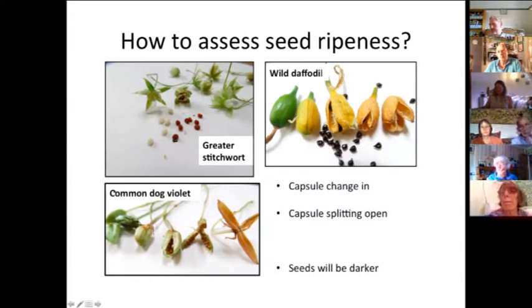Another seed that you might want to focus on collecting, that Mark also mentioned, is common dog violet. It does have a habit of splitting open as soon as the weather gets warm, especially if they're growing out in the open. So obviously the capsule on the right, you've lost the seed there, so that's too ripe. It's unlikely you'll find many capsules that are open like that and fully mature. That's quite hard to find, but that's the ideal mature seed you want to be aiming for.